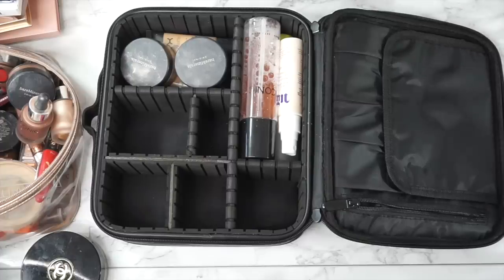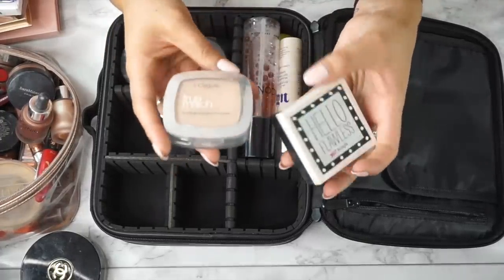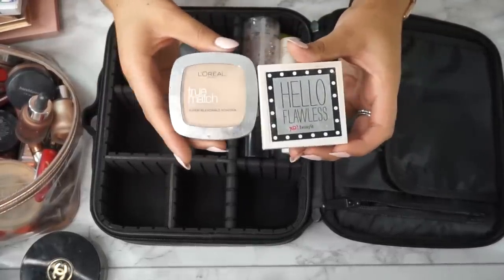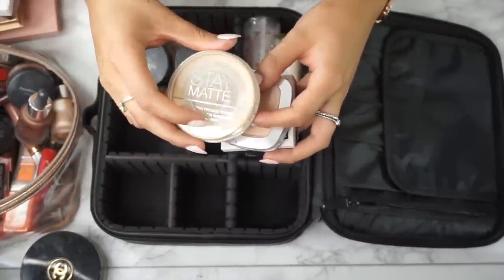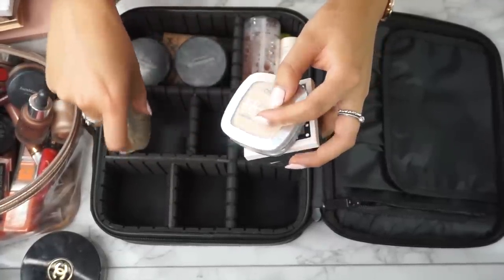The next thing I want to move on to is powders. Now, the 2 I've been loving at the moment are from L'Oreal, this is the True Match, and then this is the Benefit Hello Flawless. I really, really like these. Oh, and I also like the Rimmel Stay Matte, but as you can see, I've majorly hit the pan, so I need to get a new one of these, but I'll pop this in here just as I would.